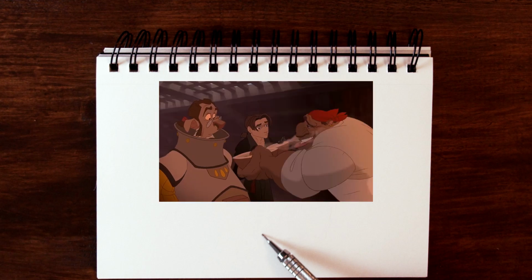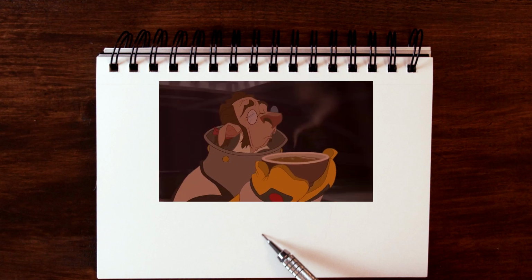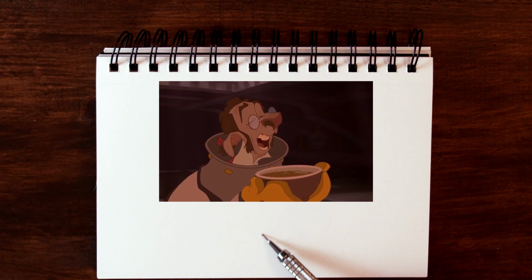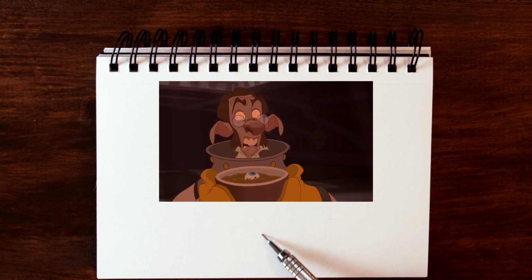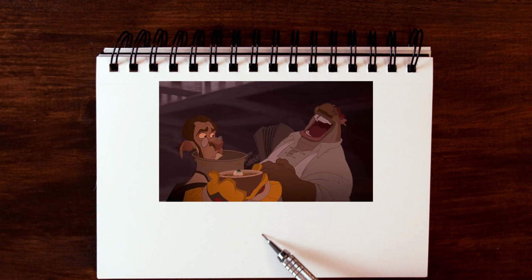Now, have a taste of me famous Bonza Beast stew. Delightfully tangy, yet robust. Old family recipe. In fact, that was part of the old family.